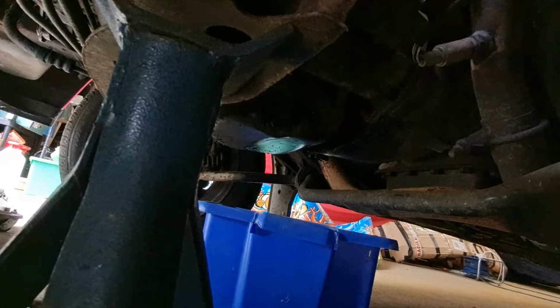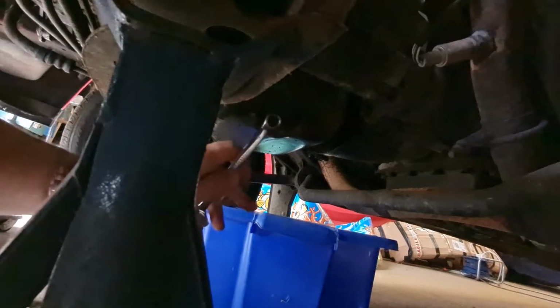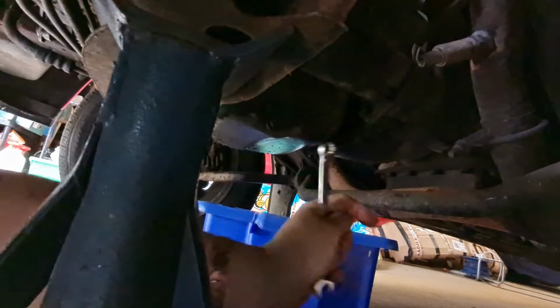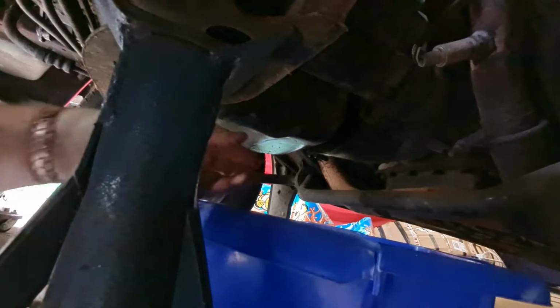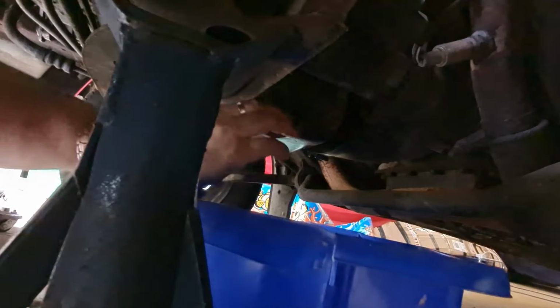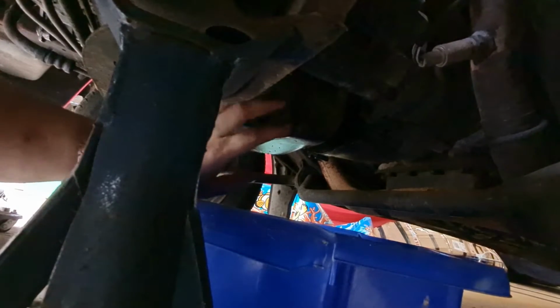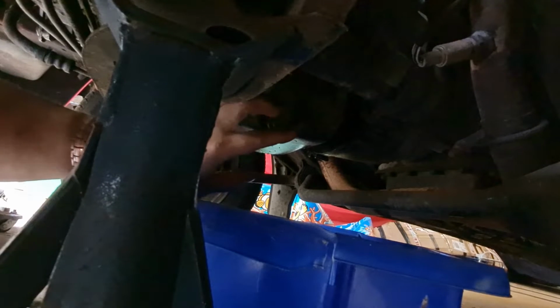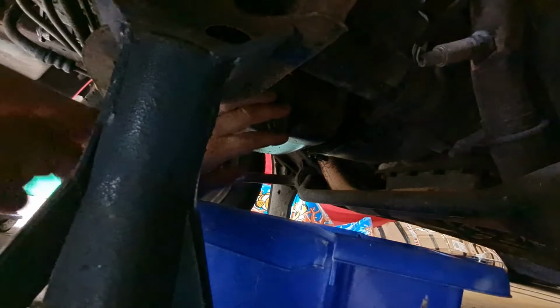Right, you can see the drain plug for the sump just here. It's a 13mm nut. Oh, it went. That's good. Got my sump here to drain it into. See what gunk we get out of this, if any. It should be pretty clean, really, because I haven't gone anywhere since the last oil change, but I like to keep it maintained.